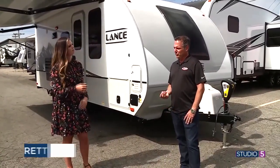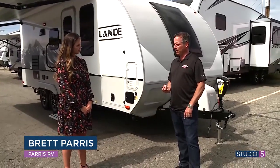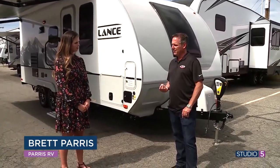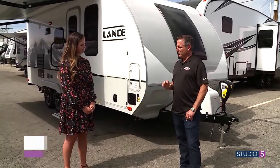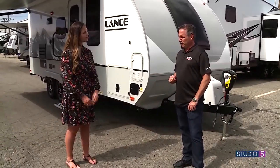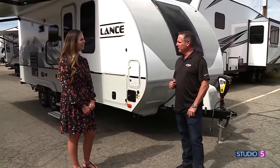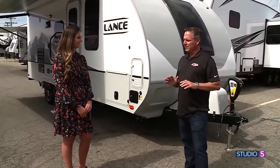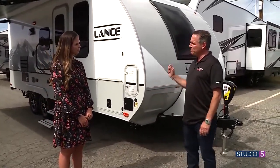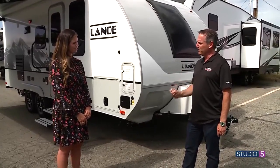Yeah, this is a 2021 Lance, and the model is a 1985. It's really one of our very most popular Lance trailers. And the thing about Lance, I've done this 29 years. I have 28 brands of RVs currently. I've seen over 30,000 go through my fingers in that time. It's a lot of trailers. And there is truly nothing like a Lance. It is absolutely an amazing product, the very best of the best.